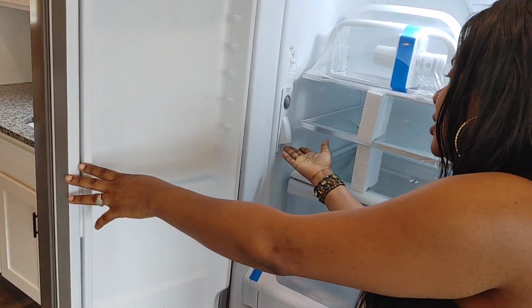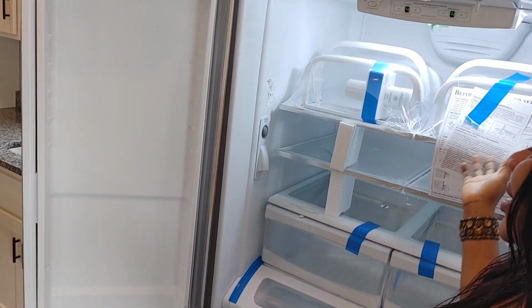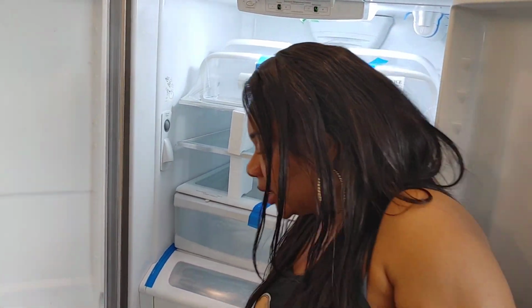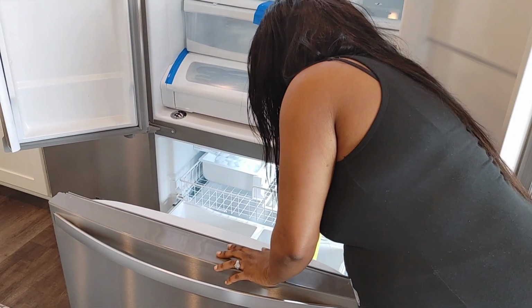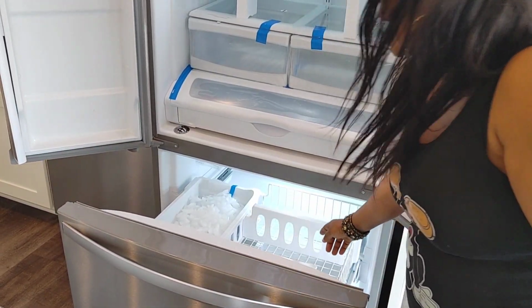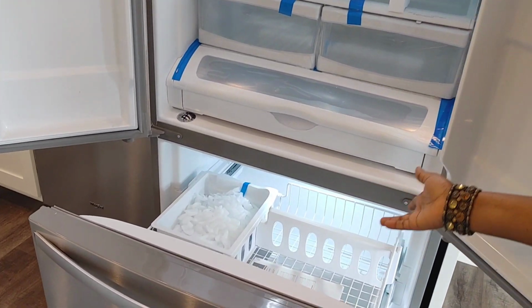So this is where the water is gonna come from. That was what I asked for, you know. You can see it's all brand new, we've not really opened it, and it comes with a filter which we're gonna put. Then below is the freezer, and over here is the ice maker. I didn't want it to be outside because of Sophie, you know, but this is what I asked for.